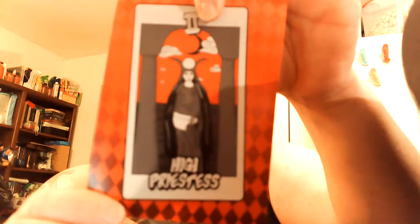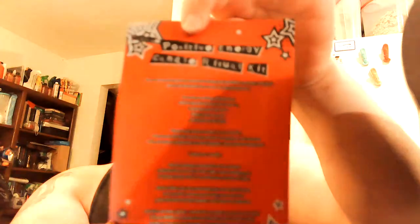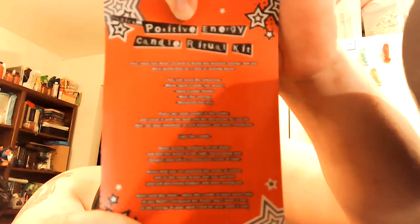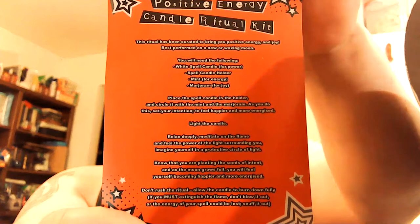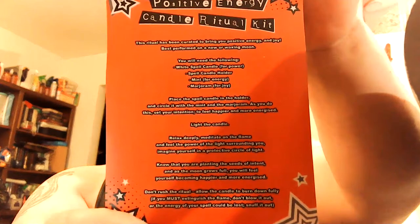Next, we got a ritual, and this is a positive energy candle ritual. You get one in every box you get. You get your ritual instructions, which have a design on one side, which is the High Priestess, and then you get your positive energy ritual candle on this side. So I'll let y'all look at that for a minute, just in case y'all want to see if you can read that. You'll have to pause the video and grab it.